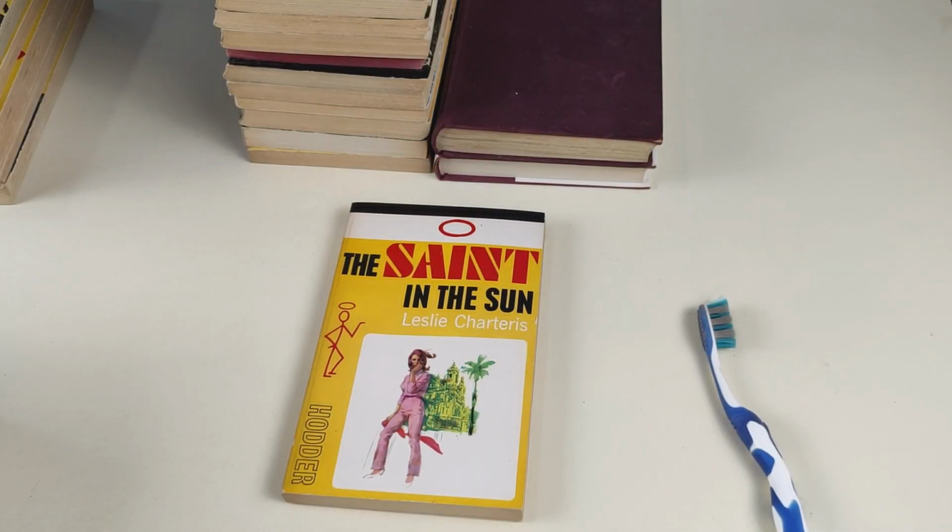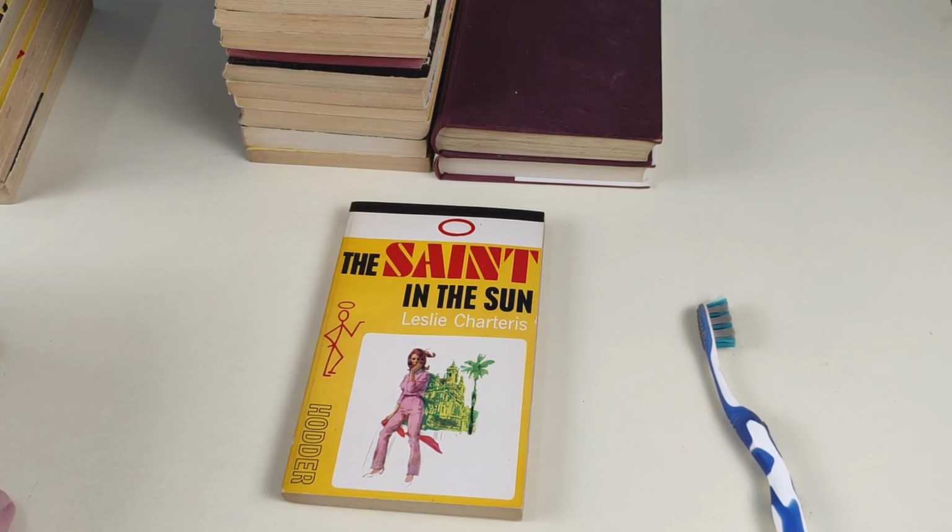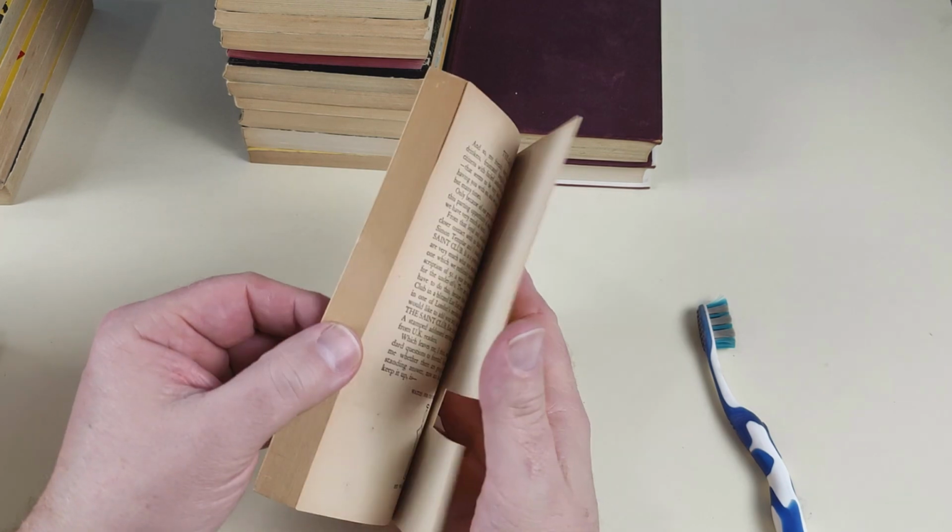Now, this next run of books, I have to say, wow, I've been gifted these by a fellow Saint fan, Ian Dickerson. Ian saw my recent video on Leslie Charteris and the Saint in Pan books, and he said it would be lovely if I could include the Hodder paperback editions, which were being published simultaneously alongside the Pan editions. I said, well, I'd love to, mate, but I haven't actually got them. So he said, I've got a box load you can have. So he sent me those. Now, I don't believe it's everything, but it's an awful lot of the run. So I don't think they're going to need much cleaning, but we'll go through and give them the usual treatment.